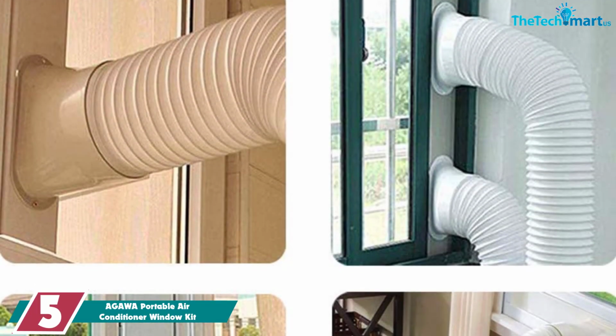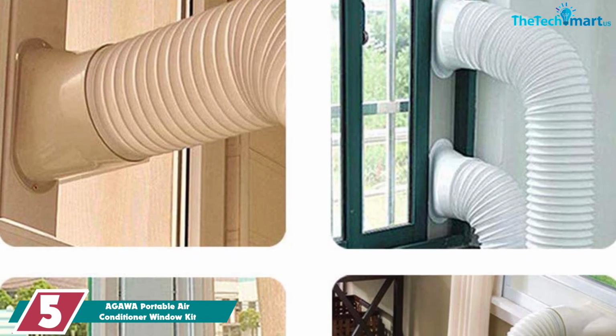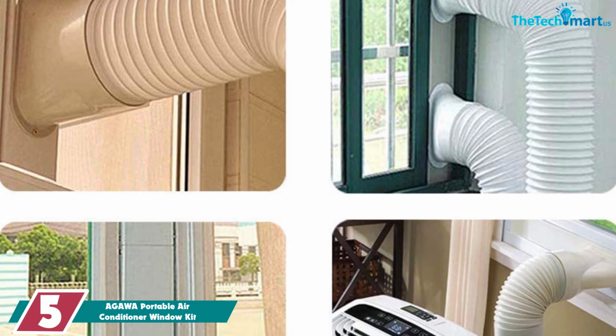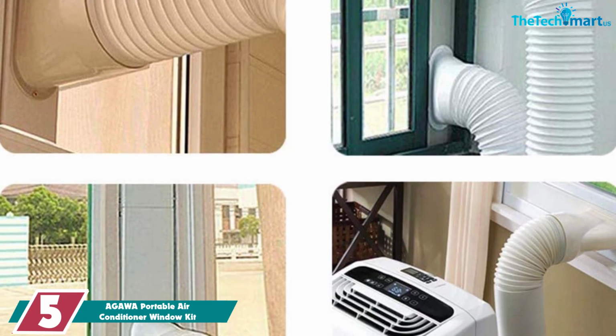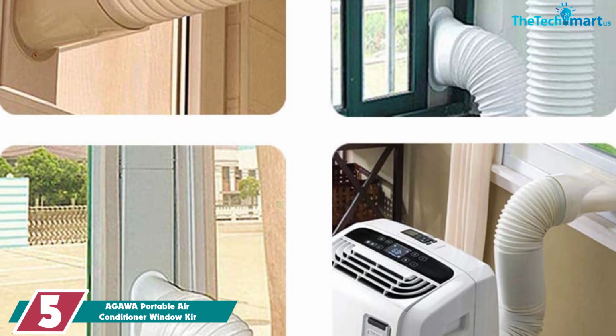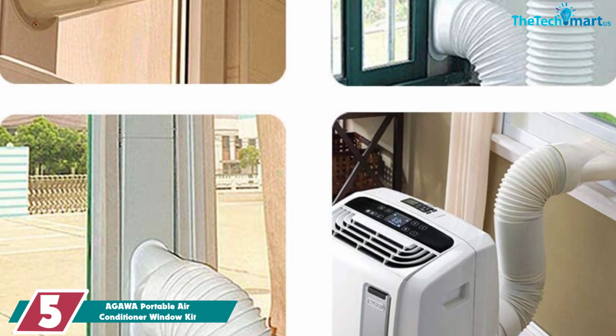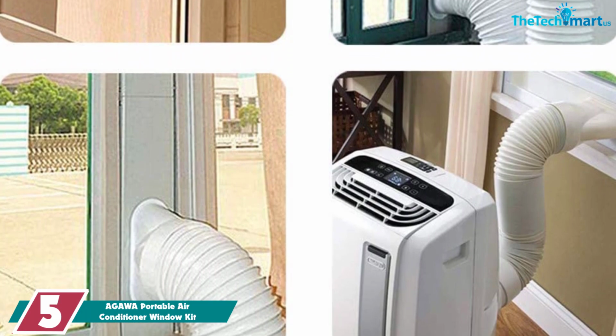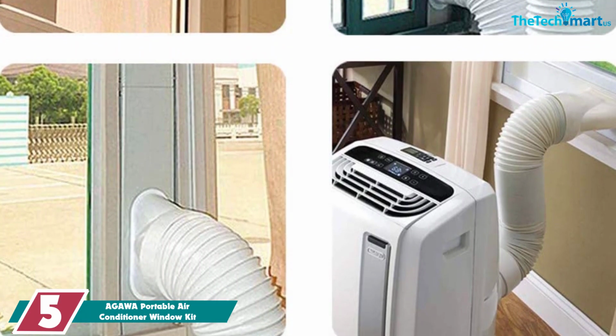Starting at number 5, we have the Agawa Portable Air Conditioner Window Kit. Regardless of their size, every window AC kit on our list seals a window with a zippered enclosure or sliding plates, although some come with a few more accessories than others. If you're looking to replace the exhaust hose or simply want a complete kit, Agawa has the answer for you.